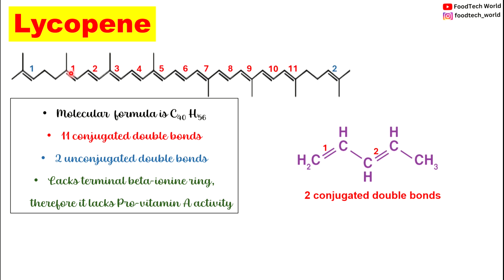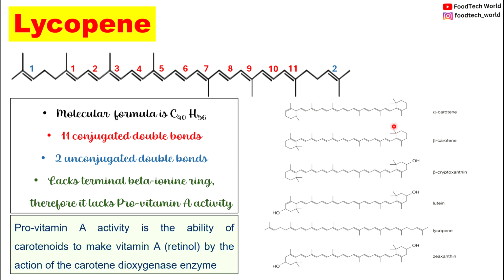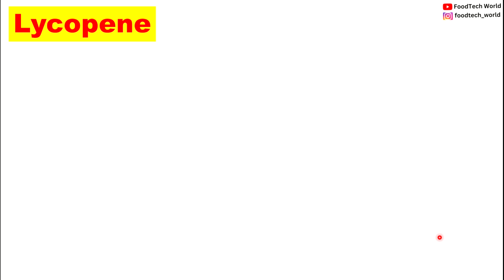In the lycopene structure, 11 conjugated double bonds are present and 2 double bonds are unconjugated as they are not present in an alternating position. All the carotenoids except lycopene contain a beta-ionone ring. Beta-ionone ring gives carotenoids vitamin A activity, which means it can be converted to retinol. But in lycopene, the beta-ionone ring is absent. Therefore, it lacks provitamin A activity. That means it can't be converted to retinol.